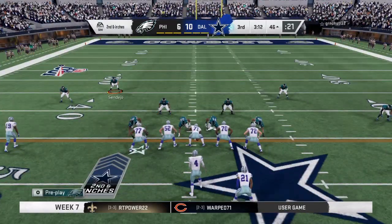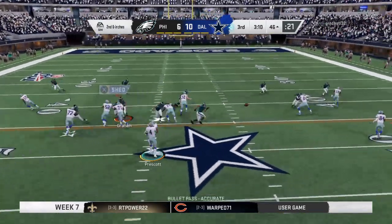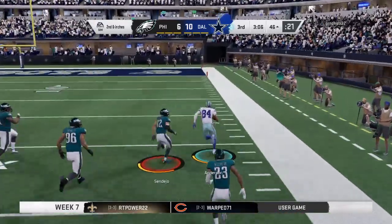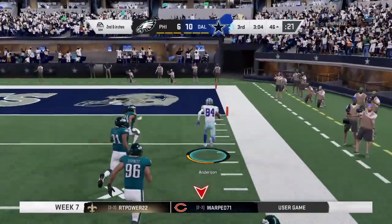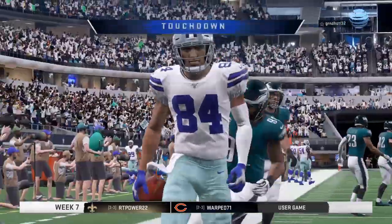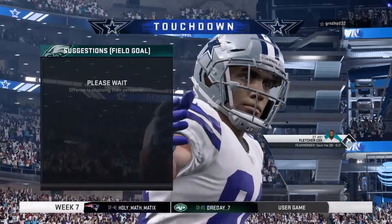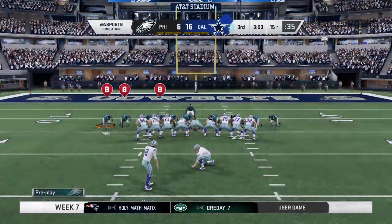26. On the RPO, Prescott's going to keep it himself. That's caught right side by Anderson. The 20. Touchdown, Cowboys. Robbie Anderson, his third touchdown now on the year.